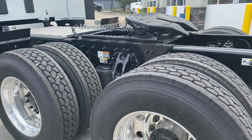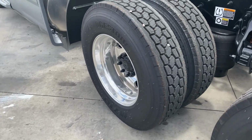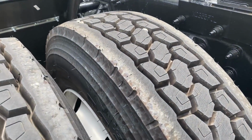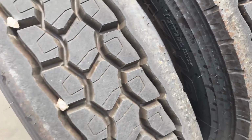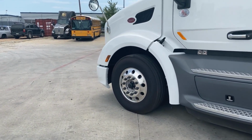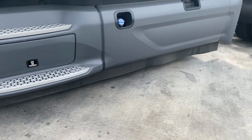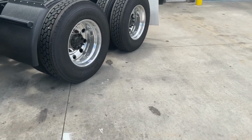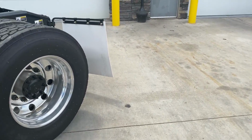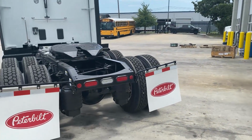Low air leaf rear suspension. Again, this is spec'd out with a 285 gear ratio. Aluminum outers, steel inners. Should have low pro 22.5 tires all the way around. You do also get disc brakes all the way around. Tires are Bridgestone R284s up front and the Bridgestone M710s in the rear. It's probably our most popular kind of setup when it comes to line haul.